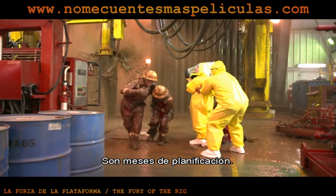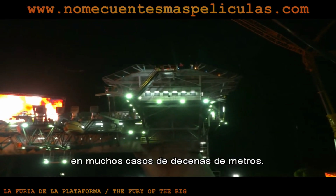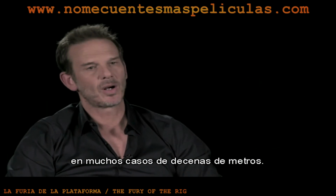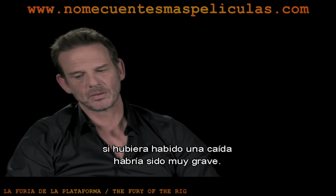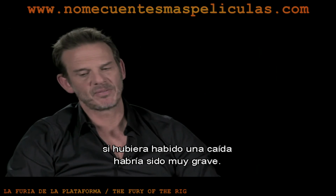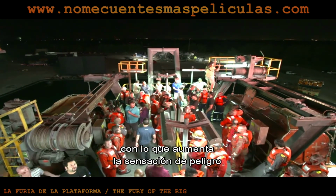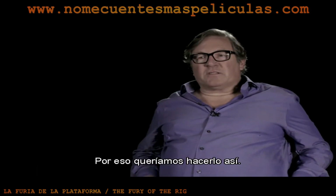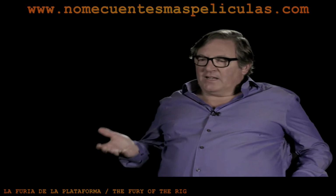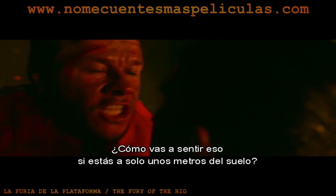That can be months of planning, particularly when you're dealing with the height that we were filming at, which in many cases was well over 100 feet, which is obviously a lethal fall. If anybody were to fall, it would be very bad. And you're up very high, so the sense of danger and the sense of participation of what it feels like to be up high was one of the reasons we wanted to do that, because how do you feel that way if you're 5 feet off the ground?